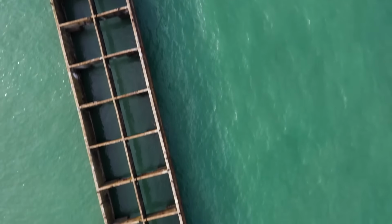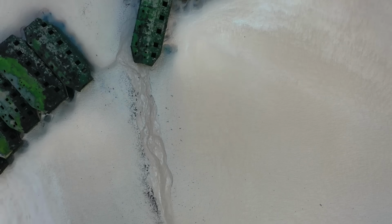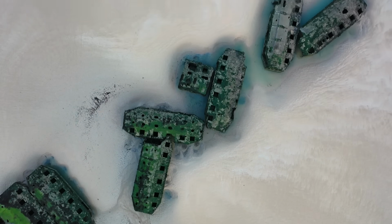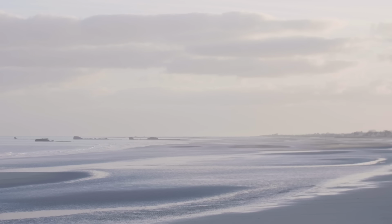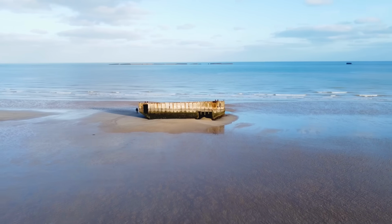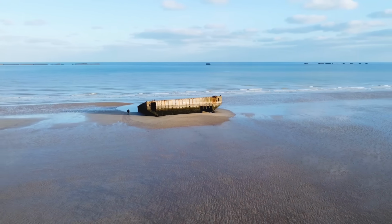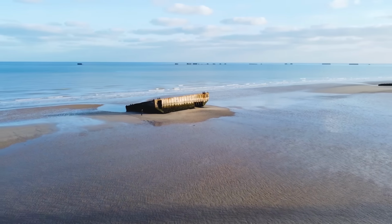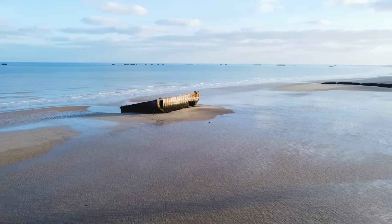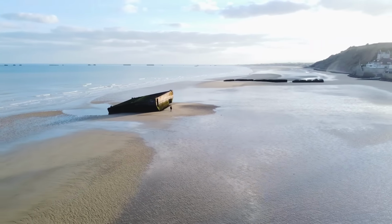The Mulberry Harbours are still held up as being a marvel of military engineering, admired the world over. With perhaps the most telling praise of all coming from Nazi architect Albert Speer, who said, "To construct our defences, we had in 2 years used some 13 million cubic metres of concrete and 1.5 million tonnes of steel. A fortnight after the landings by the enemy, this costly effort was brought to nothing because of an idea of simple genius."